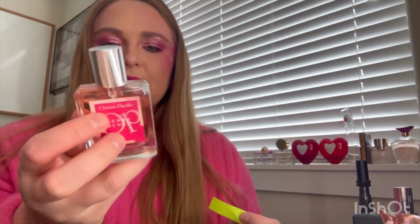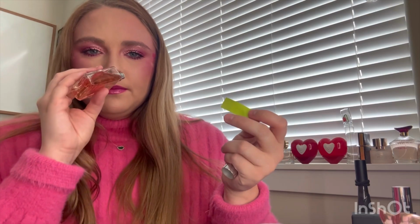These little Ocean Pacific ones, I got it in a set of 3 because this is literally 0.5 fluid ounces, like it's really small. I got this in a set of 3 at Burlington, the whole set of 3 for like $6.99. But the lasting power on these is horrible. I'm sure it's an EDT. They last like 5 minutes.